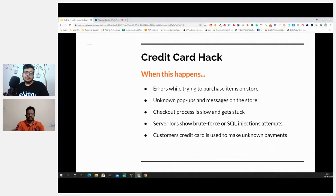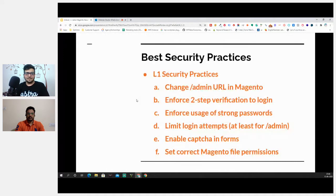So a credit card hack can only take place if a hacker gets access to either your core file systems or your database. You need to ensure both your database and file systems are secure. Okay. So there's a lot been talked about why this happens and different security attacks. In this section of our discussion, I'll talk about best security practices as we suggest them to Magento developers or store owners.